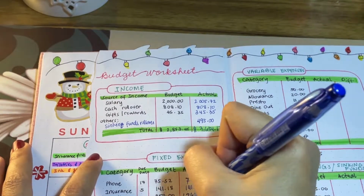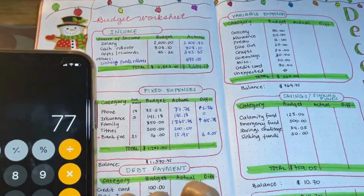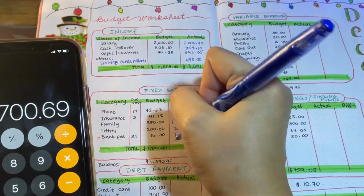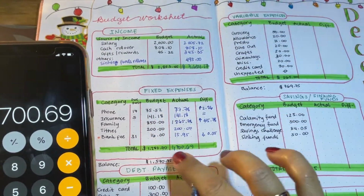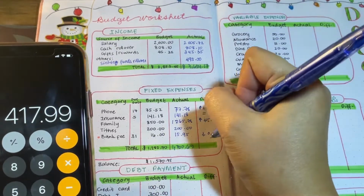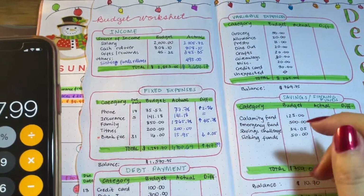Next, my price is still the same. It's $200, and the bulk fee is $15.95. If you total all this, the total is 1,700.69. The difference from the budgeted one is 417.99. So I over budgeted for this one.